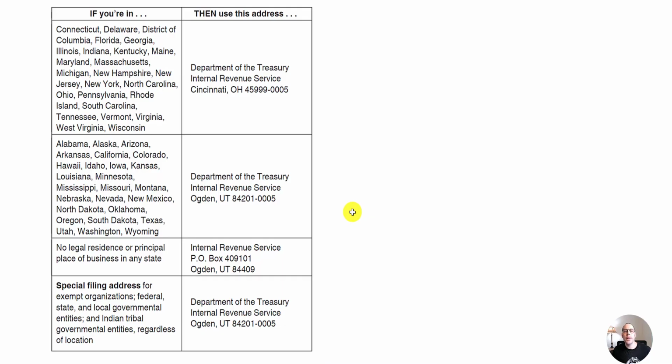In the 941 instructions, it shows you where to send these forms. But this is exactly what it shows you. This is a screenshot from the instructions from 941X. So if you live in California like me, this is the address you would send it to. If you live in Connecticut, you would send it to the Ohio address.